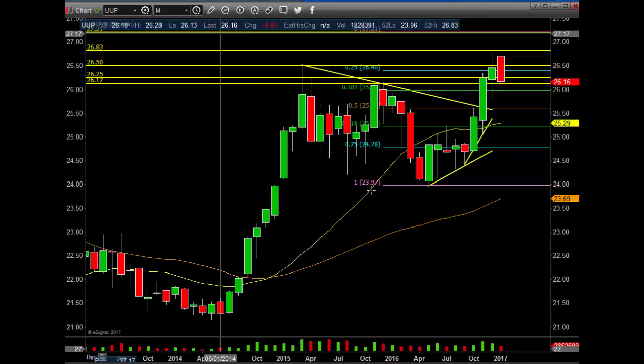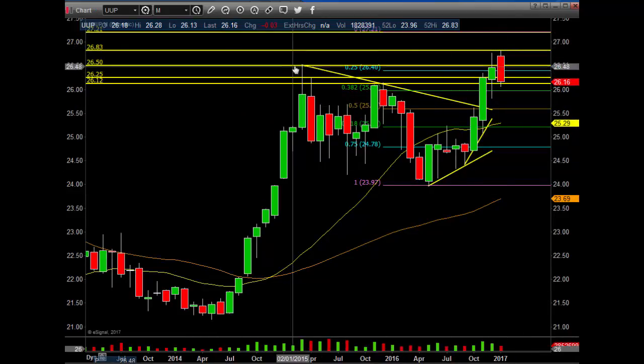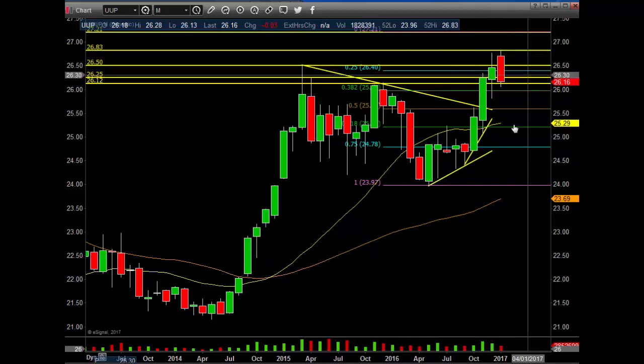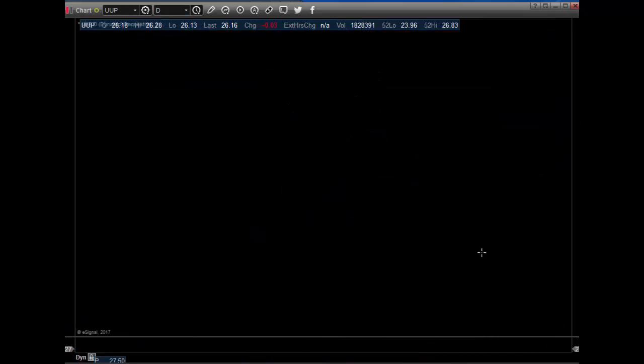The UUP is down 3 cents today, but on the monthly, we had a nice little pullback. It tried to recapture the 26.50 area and boom, rejected it right back down. Nothing wrong though, still above the MAs. That's the monthly chart, bigger time frame. Let's go to the daily.